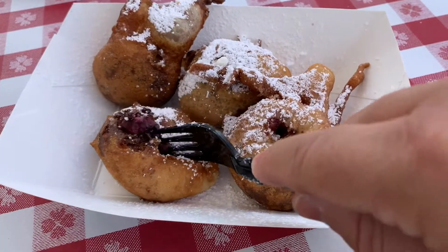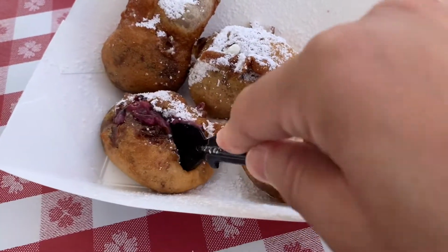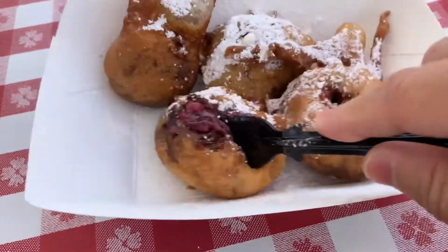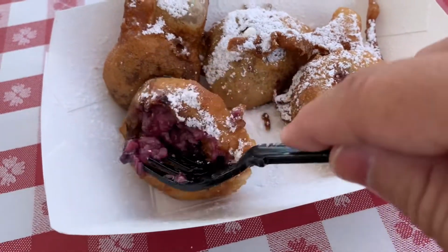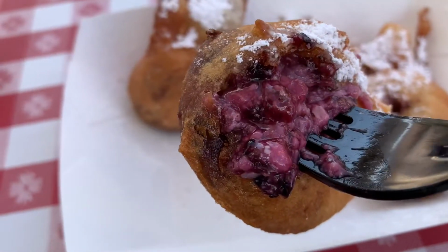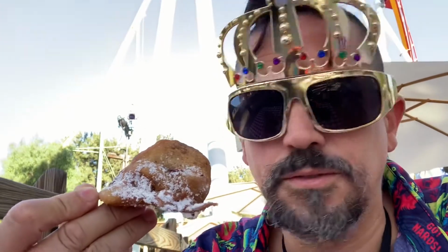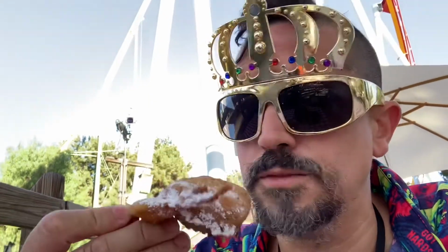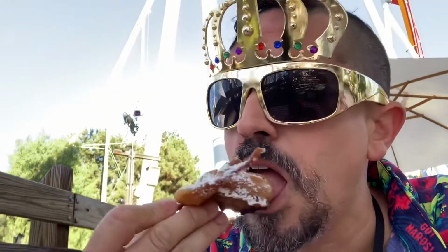Let's crack into one. As you can see, it looks like it's really fluffy and fried, and oh god, so good. Look at all that. Yummy, cakey boysenberry goodness. Wow, that looks like heaven. Alright, pal, here we go. The final item on my tasting card for the Taste of Knott's. I've been waiting for this for about a week, honestly.